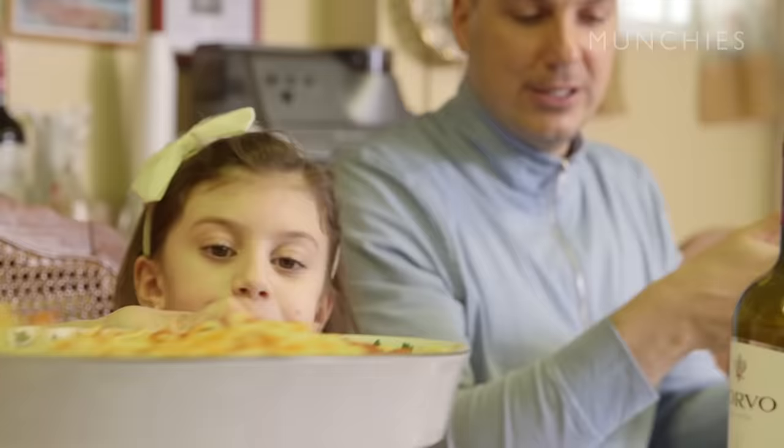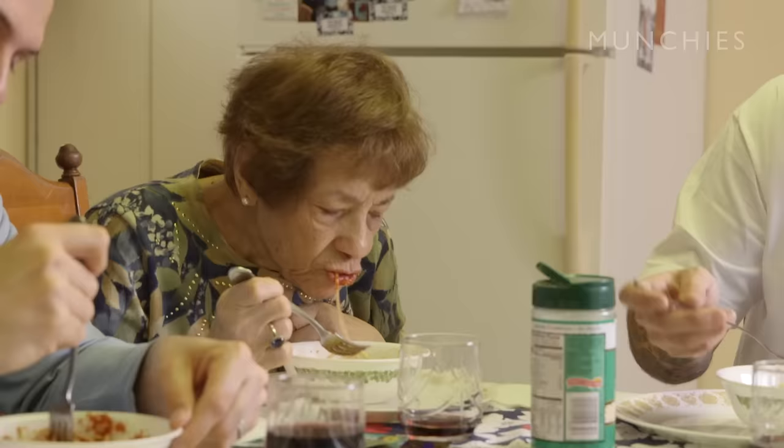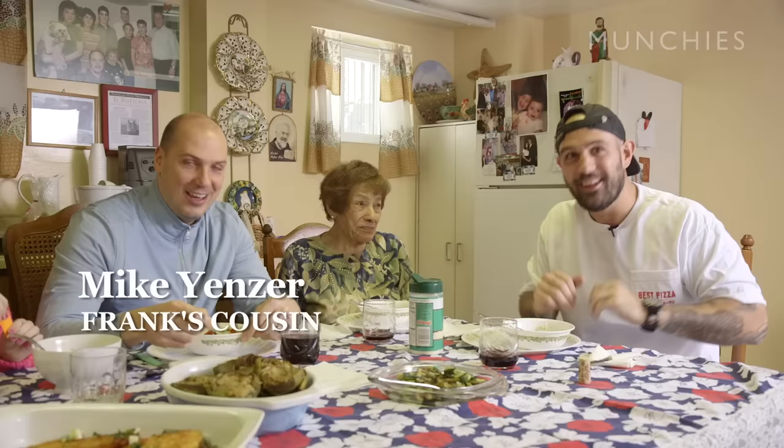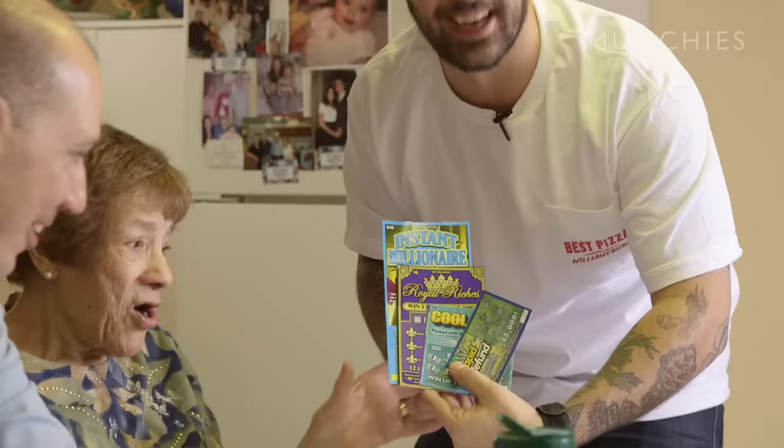Anytime that it's a family affair and we're all here, we're all eating. My grandmother loves to cook, but one other thing that you need to know about Nonna is my grandmother loves to gamble, and she loves her scratch-off tickets. So being a good grandson that I am, I know how to make my grandmother happy. I don't show up unless I got some scratch-offs in the door.